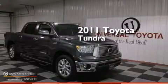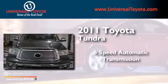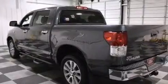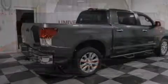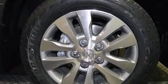This is a 2011 Toyota Tundra. This truck has a 6-speed automatic transmission and a 5.7-liter V8. Its top features include Bluetooth cell phone integration, an iPod-ready stereo system so you can take your music with you, XM satellite radio, a double wishbone independent front suspension, a limited slip differential, traction control and stability control systems, 18-inch alloy wheels, and a tire pressure monitoring system.